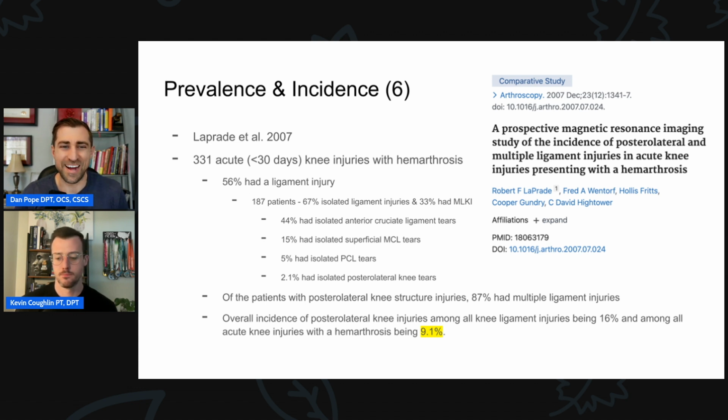44% of those folks had isolated anterior cruciate ligament tears. 15% had isolated superficial MCL tears. 5% had isolated PCL tears, and 2.1% had isolated posterior lateral knee tears. So it's a very, very low percentage of isolated injuries. It doesn't mean that they're not occurring. It's just that it's very rarely occurring in isolation. So when someone comes in and just had a major knee injury, chances are it's going to be something else in isolation. Or if there is a posterior lateral corner injury, it's with something else.